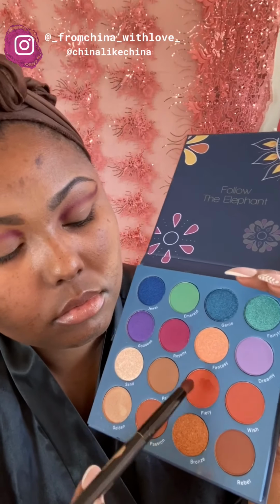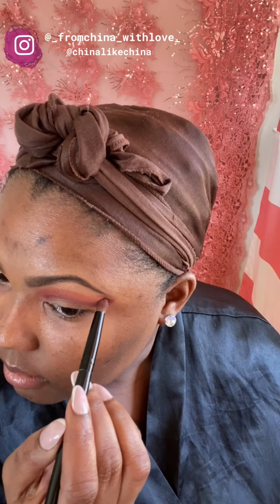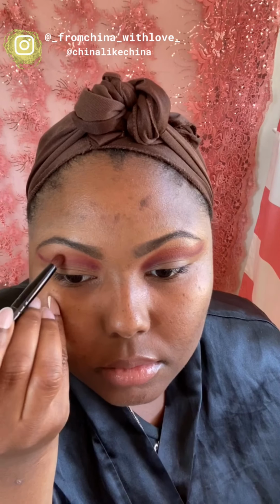Next, we will be going in with Fiery in our Arabian Nights palette. And we're just going to blend that right over top of where we laid down Royalty. So we're going to put that in our transition area above our crease, and we're just going to blend that out, but also following the shape of that wing. One thing I find with these palettes, it's good to put the color down first where you want it and then blend. That way you get the best color payoff.